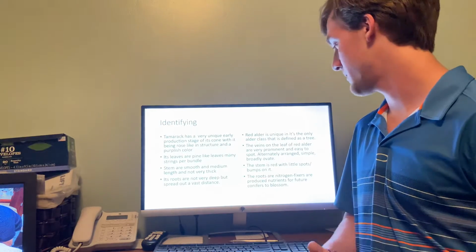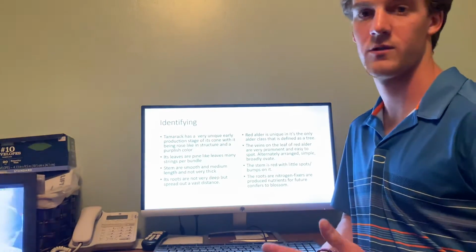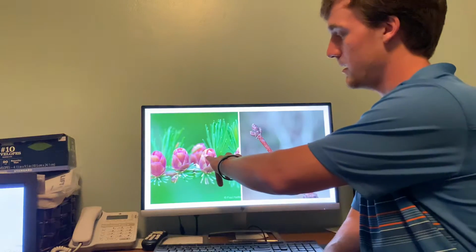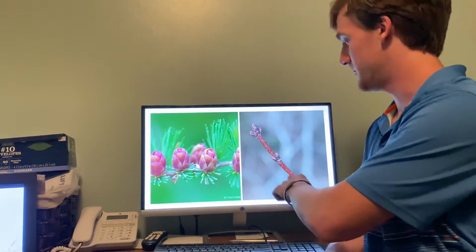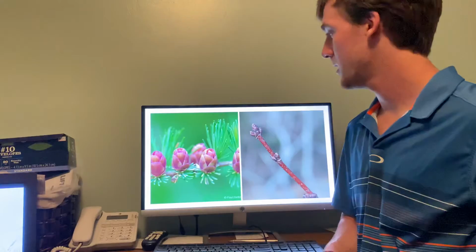The roots are nitrogen fixers, and they produce nitrogen for future conifers to blossom and have a head start on other trees. And this is the seed and fruit and the stems as well. And then this is the stem of the red alder as well. You can see the little polka dots on it.